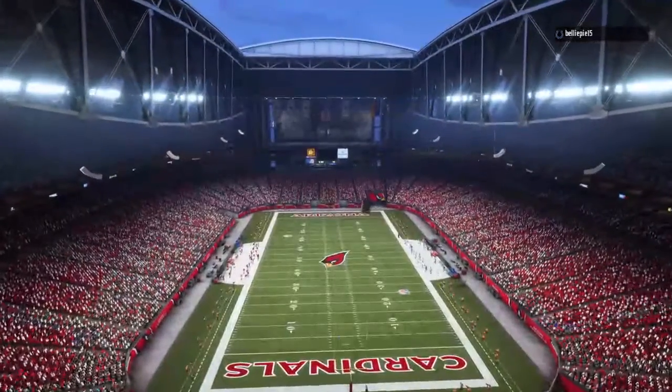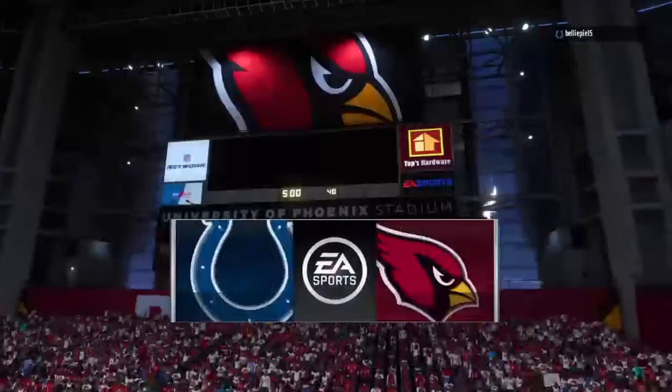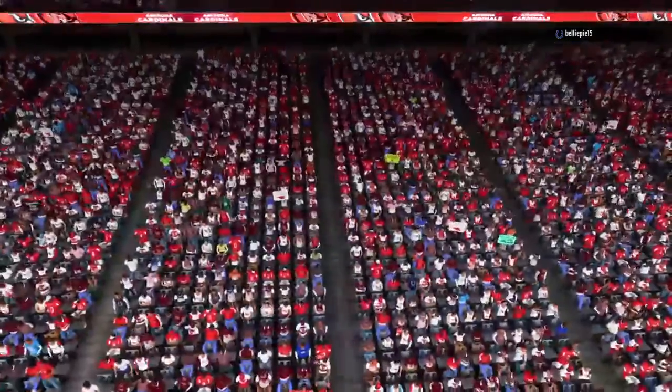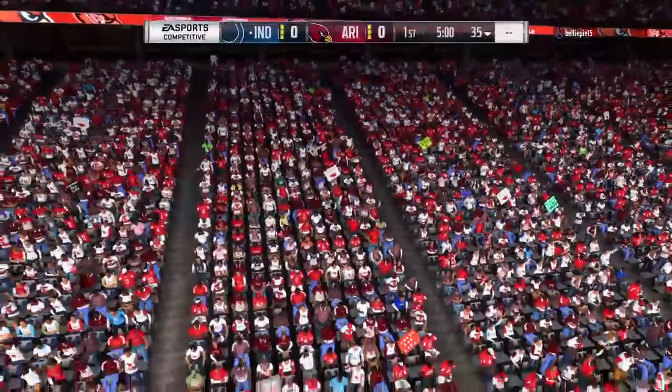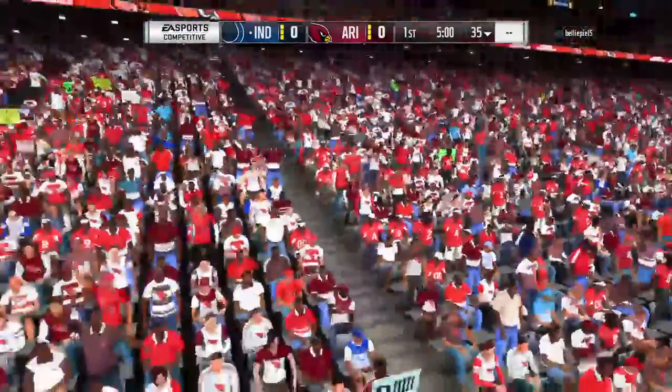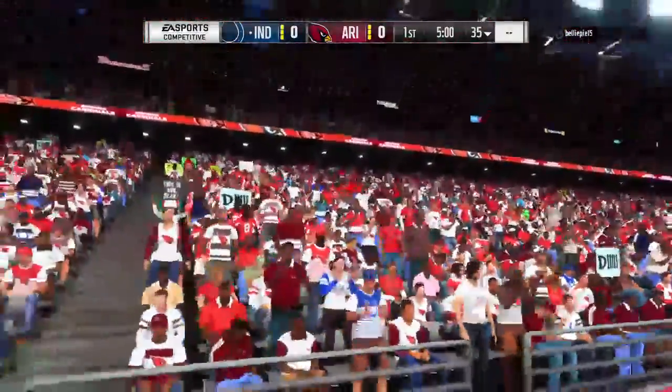All right, Coach. EA Sports coverage of the National Football League is on the air. So this was the scene a moment ago. The Cardinals emerging from their tunnel, and we are ready for football as the Cards get set to match up with the Indianapolis Colts.